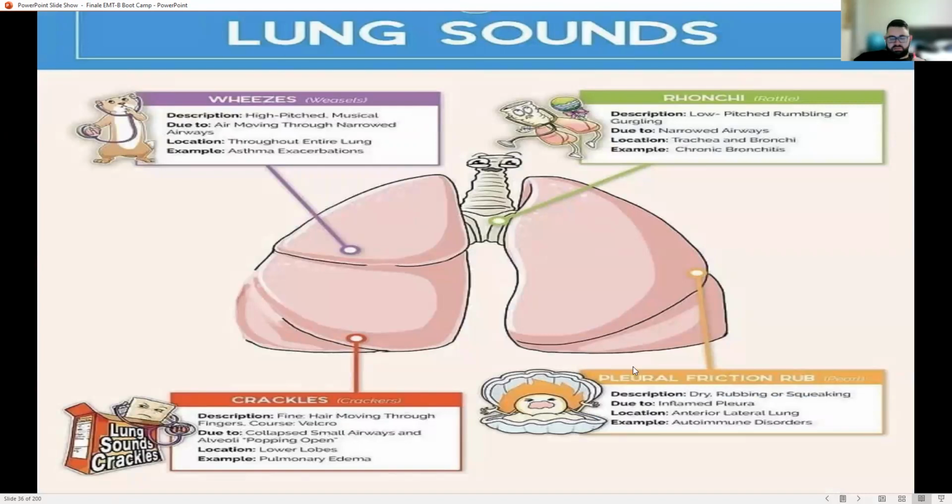So some lung sounds, just some quick things about it. We've got wheezes coming from the lower airway. It's high-pitched and musical, like you're blowing through a flute almost. That's air moving through narrowed airways, your bronchioles closing up. That's usually caused by asthma exacerbations. It can be heard in some COPD, but it's usually bronchoconstriction causing that.